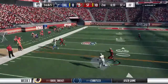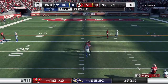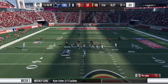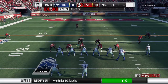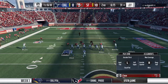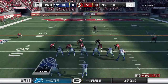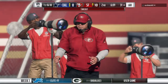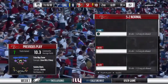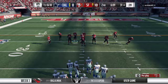Prescott from the gun on third. He completes it to Bryant. And he's able to get it to the 31, and that's enough for the first. Prescott finding his big receiver Bryant there for a Cowboy first down. And now the 49ers signal for a timeout defensively. They'll have 2 remaining as we step aside here in this second quarter. So here we go, 1st and 10 now.